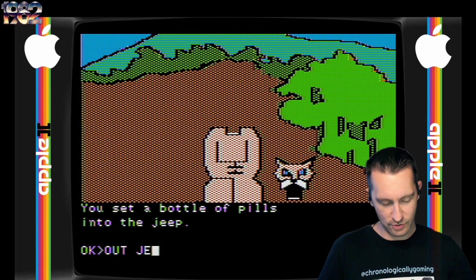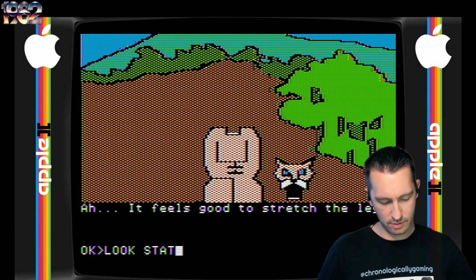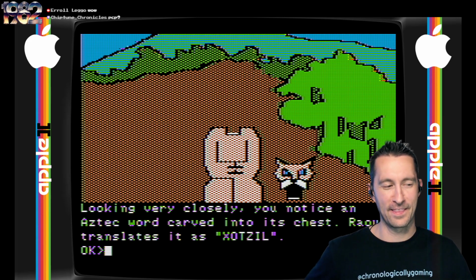All right, so let's go ahead and leave the Jeep. It feels good to stretch my legs. So I'm out of the Jeep, and then now we can go look at the statue. Looking very closely, you notice an Aztec word carved into its chest. Raul translates it as Zotzl, which, again, I'm sure I'm mispronouncing.